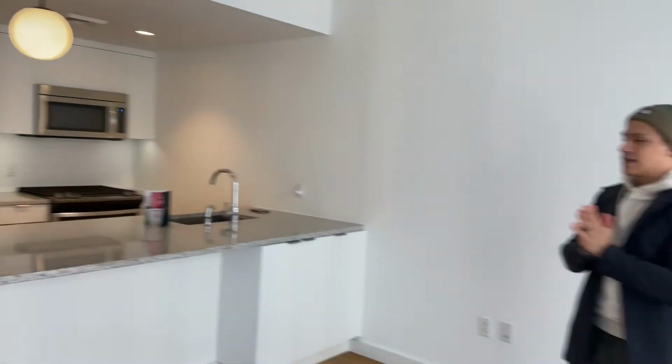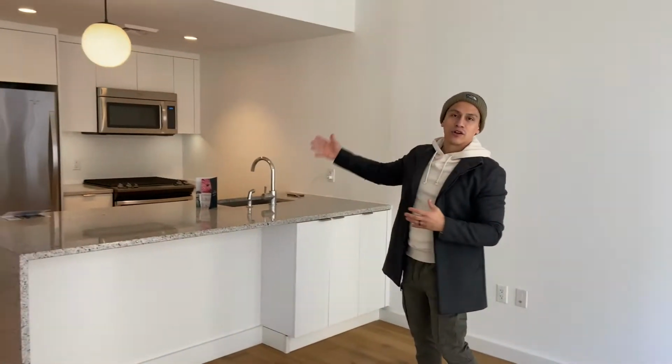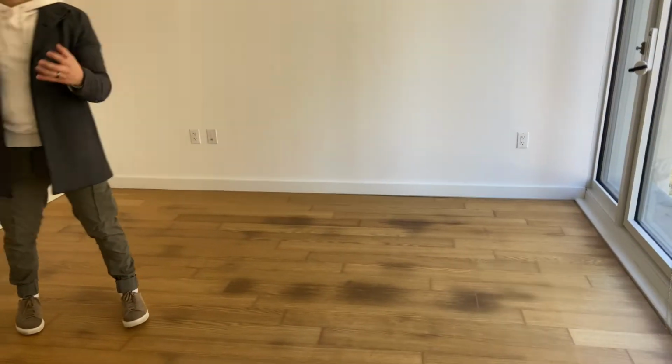And then the best thing about kitchens like this and living rooms that are so open is if you're entertaining guests, if we have family or friends over, we can be doing stuff here in the kitchen, and then everyone can be hanging out right here, and we can all still be with each other in the same room because there's no wall dividing the space.